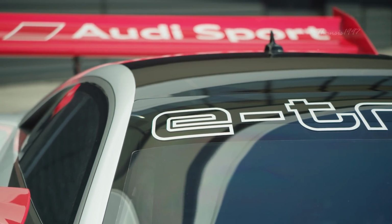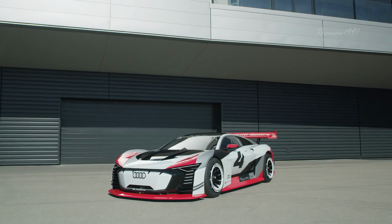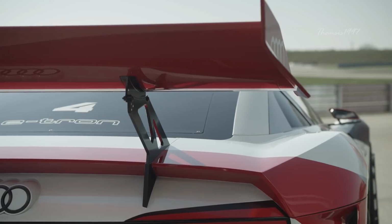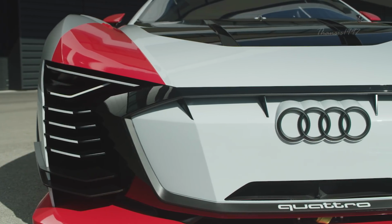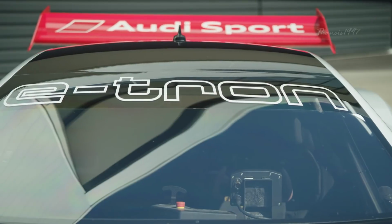The Vision Gran Turismo makes use of components from the Audi e-tron to provide a total system output of 815 horsepower. A total curb weight of 1,450 kilograms ensures that it maintains a power-to-weight ratio of 1.78 kilograms per horsepower, with ideal 50-50% weight distribution between the front and the rear axle.